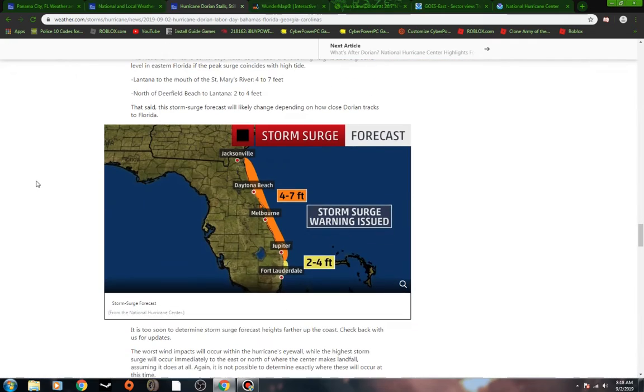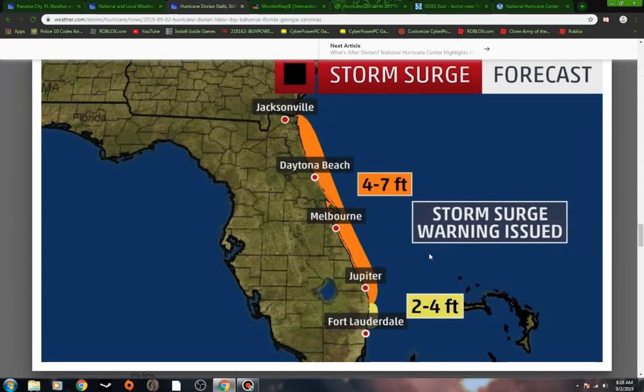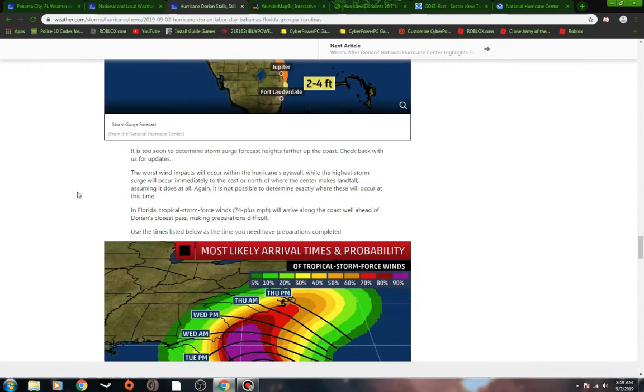I want to show you a couple other things. Here's a storm surge forecast. This storm surge warning was issued. It has been up for a while now, but 4 to 7 feet. 7 feet of water, I mean, that's going to do some damage if it gets into these areas. Like I said, I've been up in the Jacksonville area a little bit. It's pretty low lying. I know that about this area, so it doesn't take much water down here to get some problems. Obviously, with the beach erosion, that's the last thing you need. 2 to 4 feet down here by Fort Lauderdale. So we'll see how that pans out.